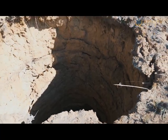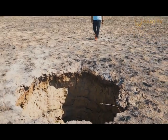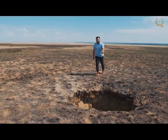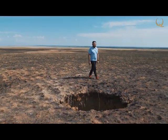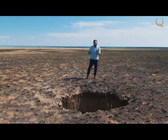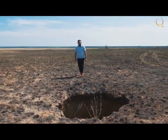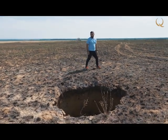There are more than 70 such sinkholes in this small area. Their depth is also different, from 1.5 to 6 meters. But what surprised us most was this sinkhole, depth more than 15 meters. As a rule, tourists are not allowed close to them. It is life-threatening to be here, because they are constantly falling off.